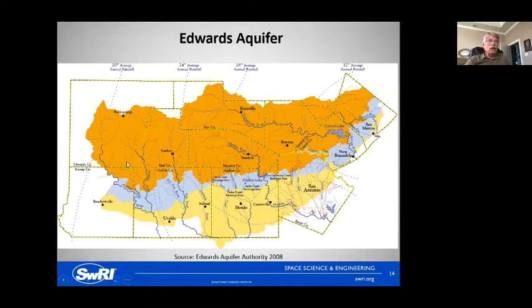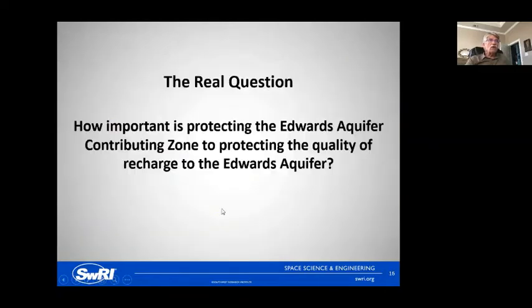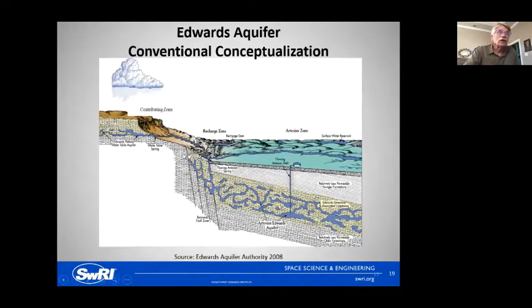operate. Here's a map similar to what Annalisa put up. And what we have is the contributing zone, the recharge zone, and the confined zone. So how important is protecting the Edwards Aquifer contributing zone to protecting the quality of recharge of the Edwards Aquifer? You need to be able to answer this if you're going to make a determination on whether to protect the contributing zone. If the contributing zone is important to protecting the recharge of the Edwards, then if you aren't protecting the contributing zone, then you aren't protecting the Edwards Aquifer. Simple as that.